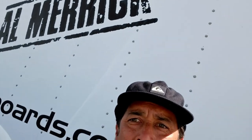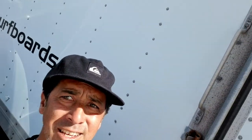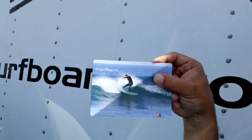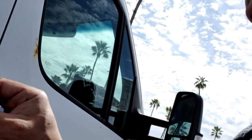What's happening, everybody? What do you do when you see the El Merrick van posted up at your favorite surf spot? I'll show you right now. We got, there's our website, everything. It's a metal on the door.